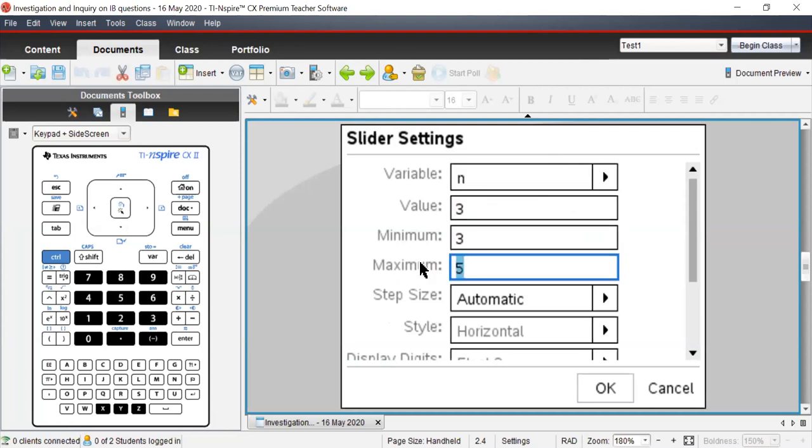Now the maximum value. The calculator, unfortunately, doesn't allow us to define all odd numbers from 3 and above, so it must have a limit. You can choose any odd number after that. Of course, if you choose 5, you're only able to observe 3 and 5. If I choose 7, I'm able to observe 3, 5, and 7.